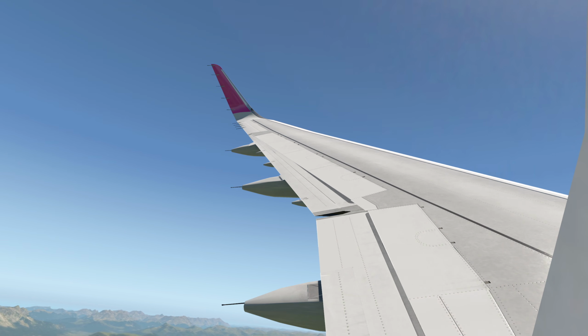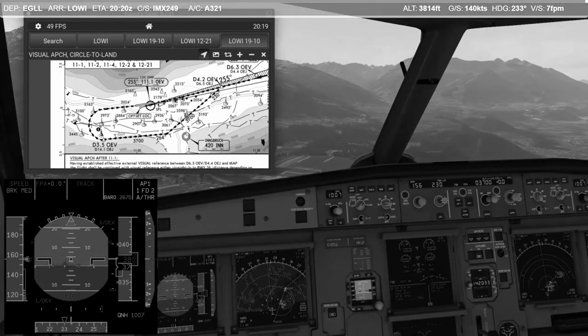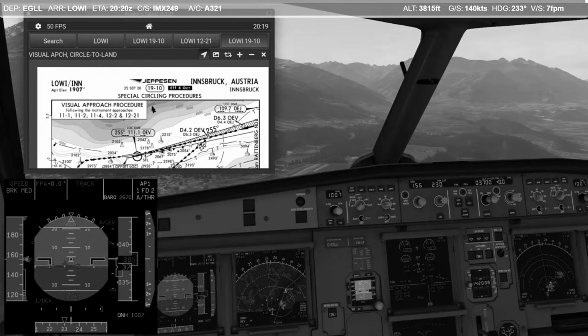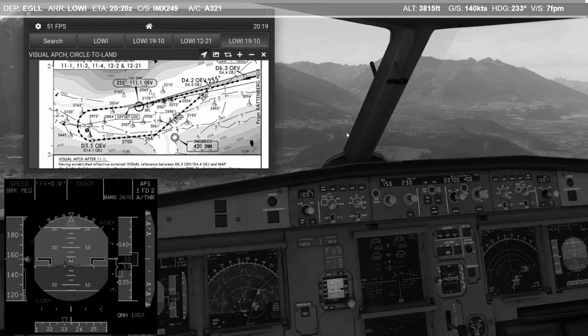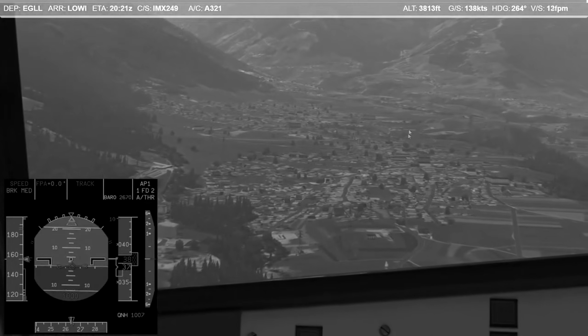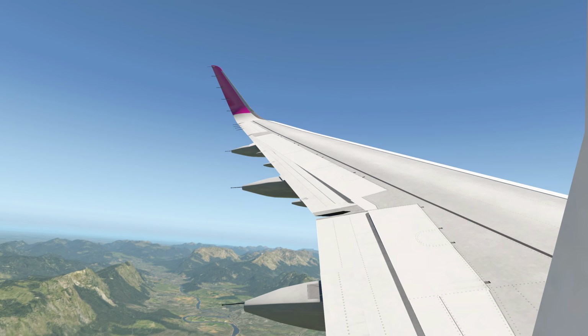Here's some of my assumptions that are wrong. So I think if I follow this visually, I don't think this is the scale. Usually these aren't special circling procedures. Yeah, I don't want to get any closer, so let's turn downwind. So where is the church? 1000.